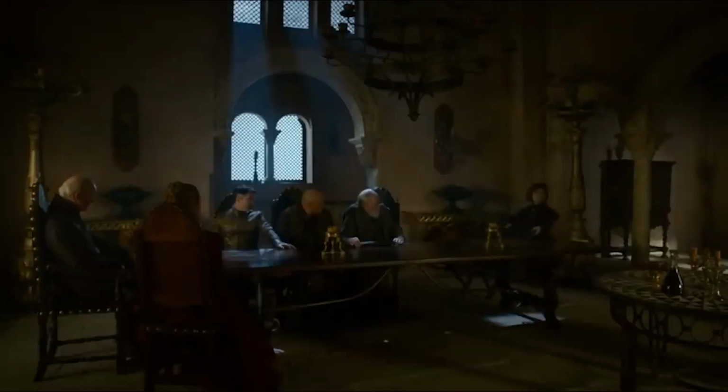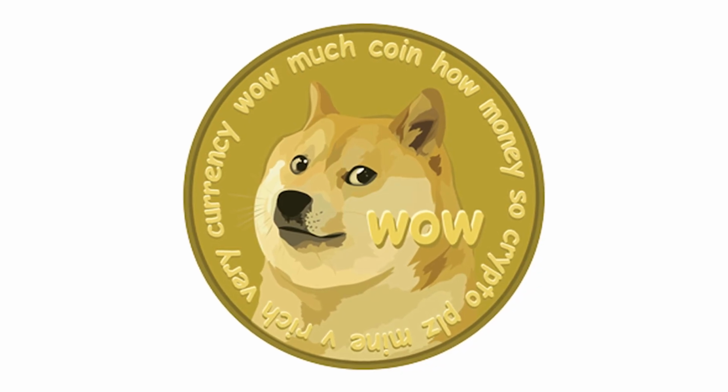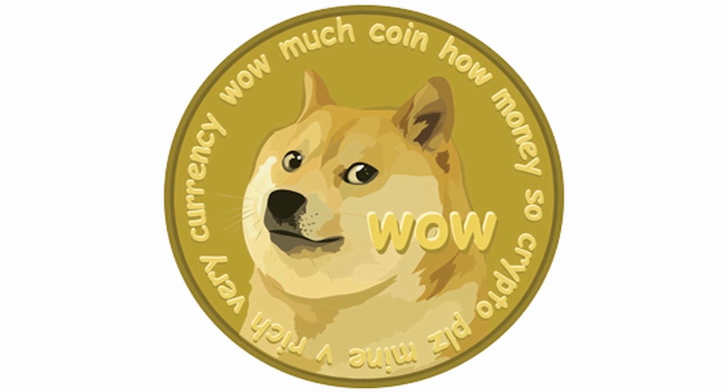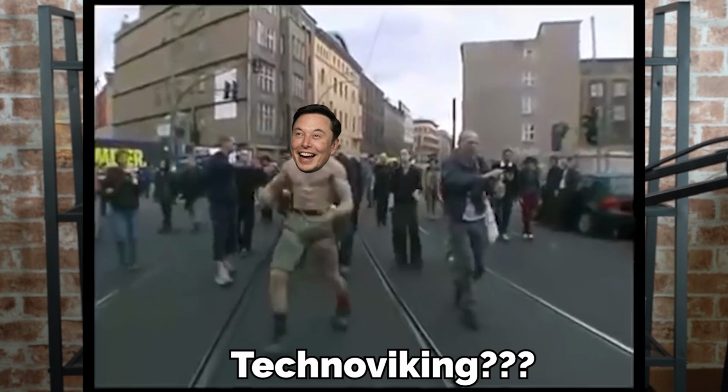Master of Coin is a double-sided reference. There is obviously the position on the King's Small Council in the Game of Thrones TV show and book series, but this would probably also be a nod to Tesla's recent dabbling in the Bitcoin market, as well as Elon's love of Dogecoin. As for the Techno King, I have no idea where Elon came up with that one. Obviously, he loves techno music, and he's the boss.